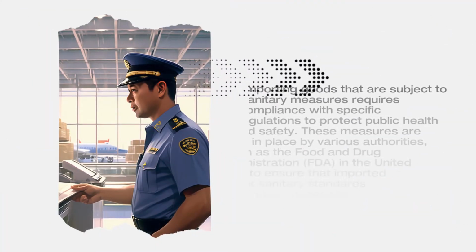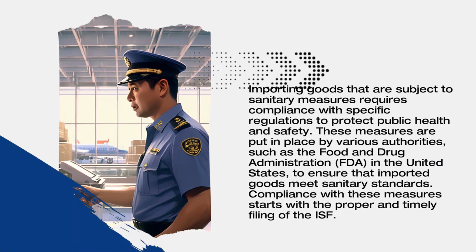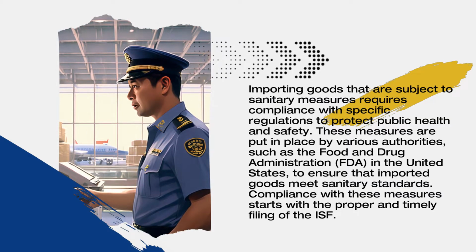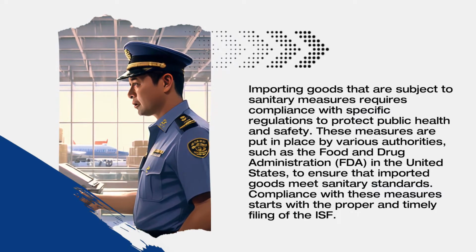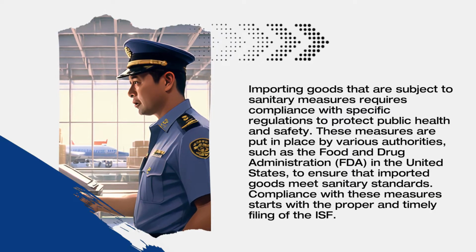Let's get started. Importing goods that are subject to sanitary measures requires compliance with specific regulations to protect public health and safety. These measures are put in place by various authorities, such as the Food and Drug Administration, FDA, in the United States, to ensure that imported goods meet sanitary standards. Compliance with these measures starts with the proper and timely filing of the ISF.